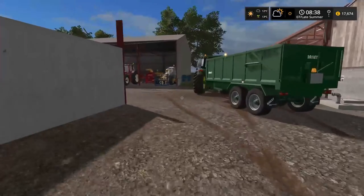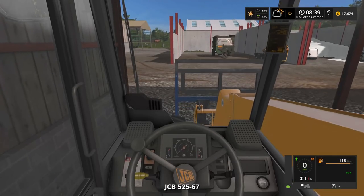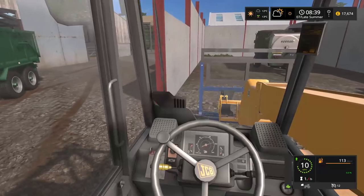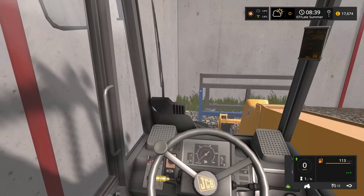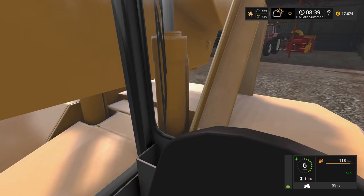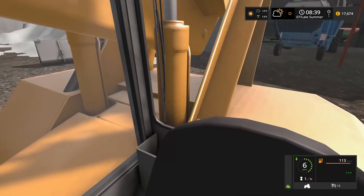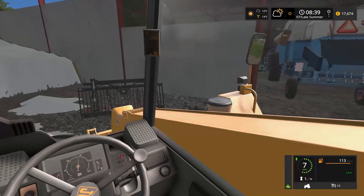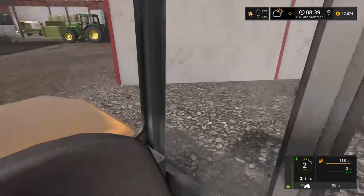What we'll do now though is jump into our JCB, put the muck forks on, and then we can get that passage mucked out whilst we've got the trailer all hooked up, I guess. I'm going to put these right down the bottom here, out of the way. That's excellent. Around the corner we go. Perfect. So we will get this mucked out.